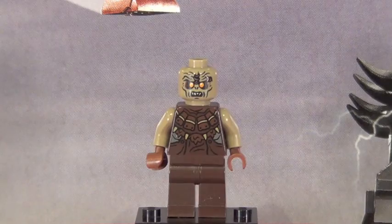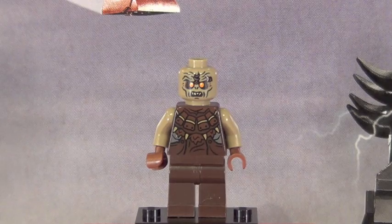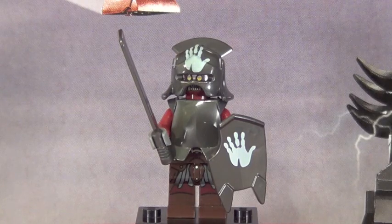The next figure here is the Orc Pitmaster. This is the same Orc minifigure that was available in the Orc Forge set, so check out that review to see more details about this minifigure. Now, what would a set based off Isengard be without at least one Uruk-hai minifigure?